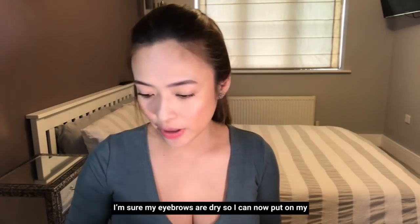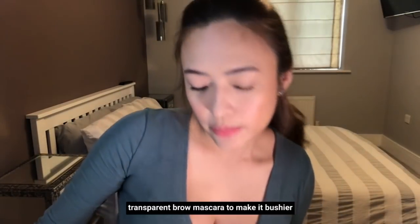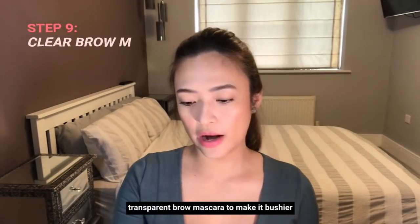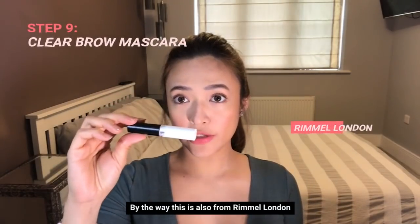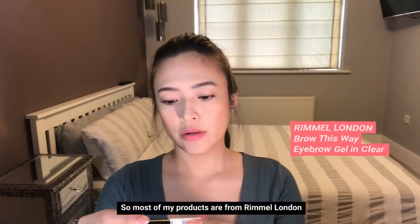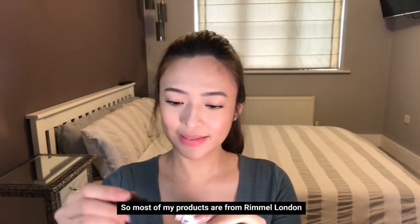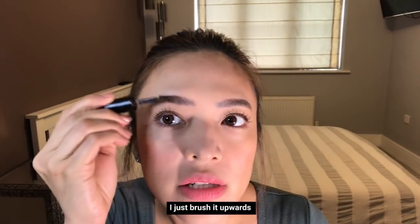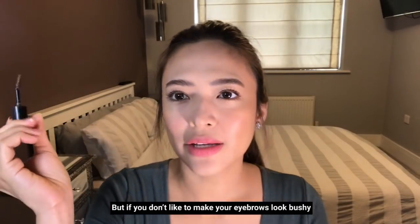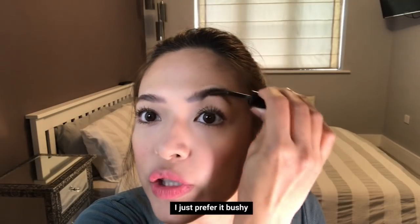I'm sure my eyebrows are dry na, so I can put on my transparent brow mascara to make it bushier. By the way, this is also from Rimmel London. So, most of my products are from Rimmel London pala. I just brush it upwards. But if you don't like your eyebrows bushy, you don't really have to do this anymore. Okay, I just prefer it bushy.